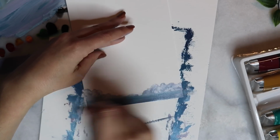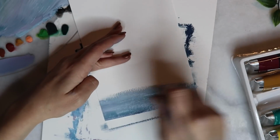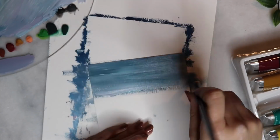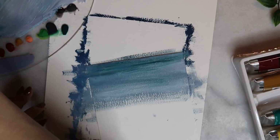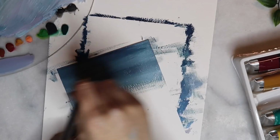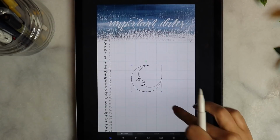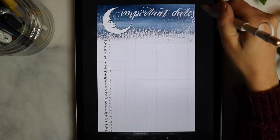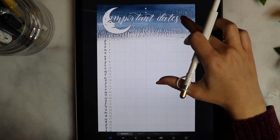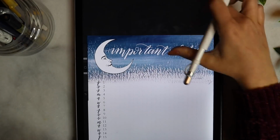So now I'm just taking whatever paint I have left over and I'm using it for my important date section. I'm just doing a slight gradient of oil paints for this one, but I'm just gonna send it over to my iPad and do the rest on there. I had this moon drawing that I did a little bit ago, and I wanted to use it for something, so I thought this was the perfect place to kind of put it. So I just put it right on top of that painting, and I did the important dates section for March.